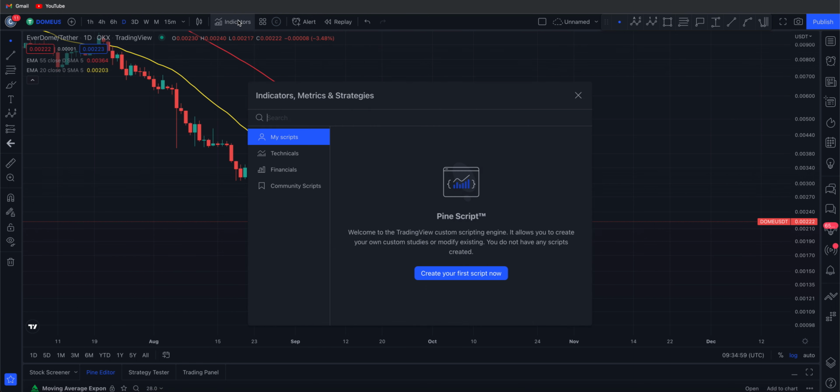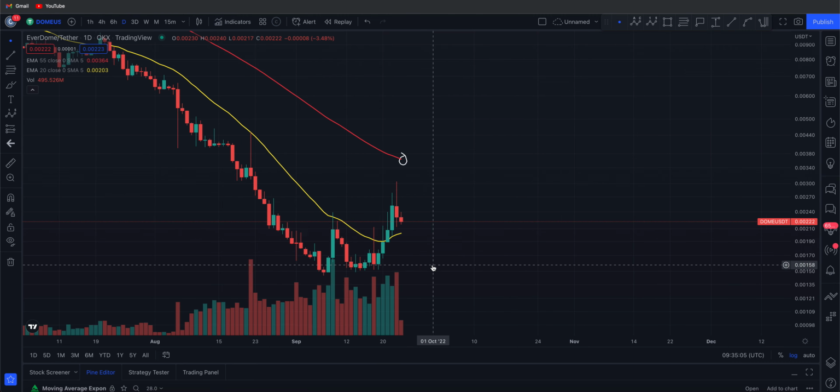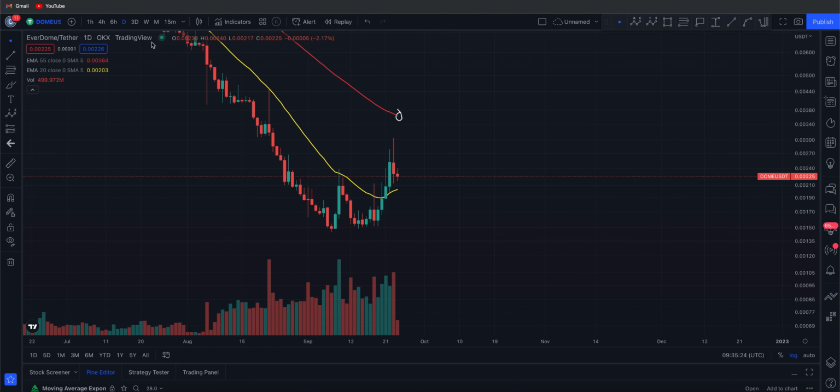Let me get the volume on as well. I want to see how the volume's still looking today. Since these lows over here, this bunch of volume is a lot more than it has been in previous times. There is a lot of talk or chatter, investments, people buying in. There's a lot more volume than there was in the previous months, and it's a good sign. So keep your eyes on that, guys.